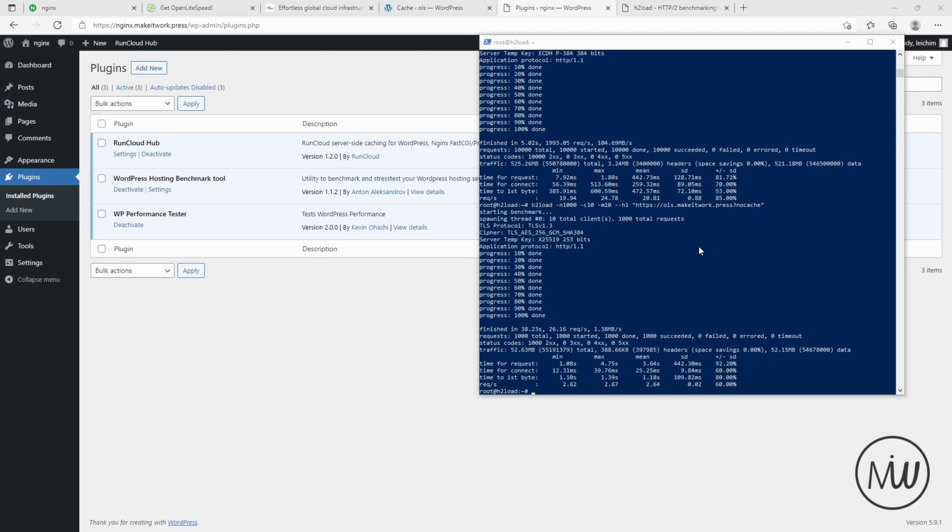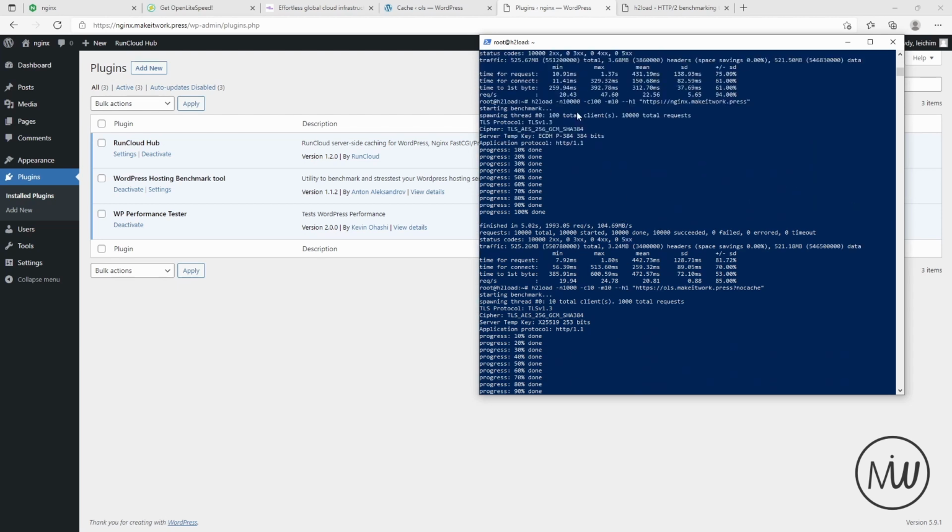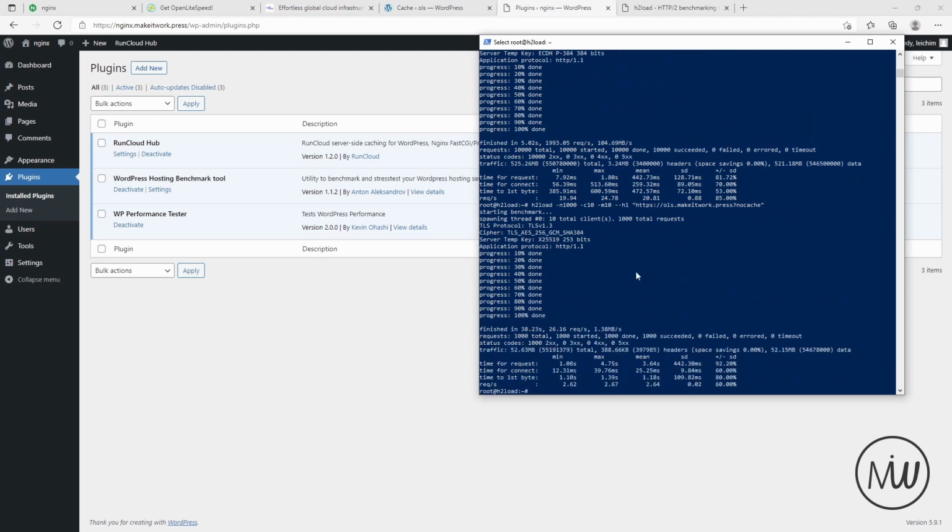So with caching turned off, we could only have around 26 requests per second, and the whole test completed in 38 seconds with a throughput of around 1.38 MBs per second, which is a very low score. And we also see that our times to first byte are a lot higher than they used to be in the previous test in here, as you can see. So the difference is substantial.